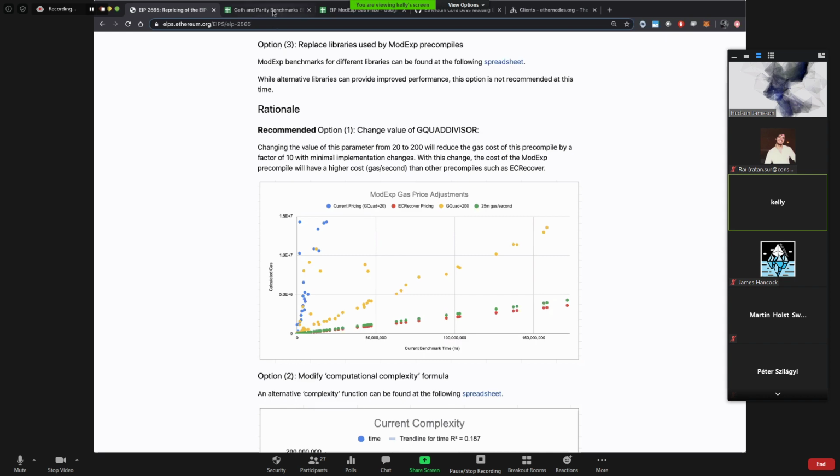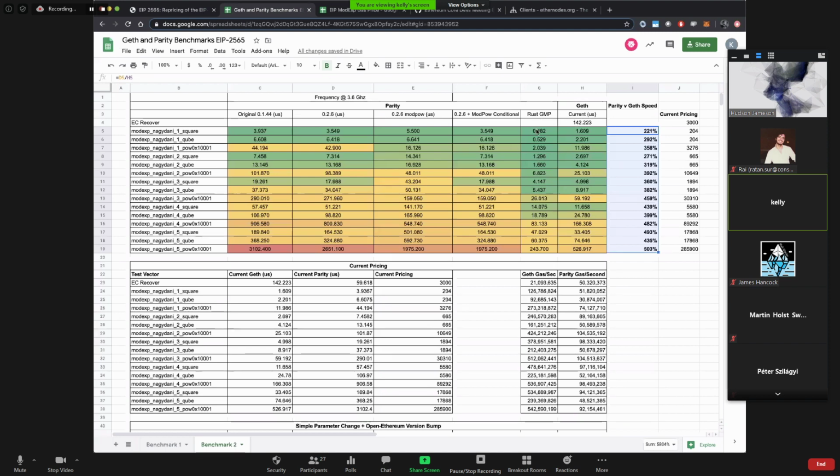So we went off and benchmarked Parity, and sure enough, it was about 2 to 5 times slower, therefore making the 10x gas reduction not able to be done with Parity because it'd make the gas price too low. So what we went off and did last week was look at alternative libraries for Parity or Open Ethereum to use.